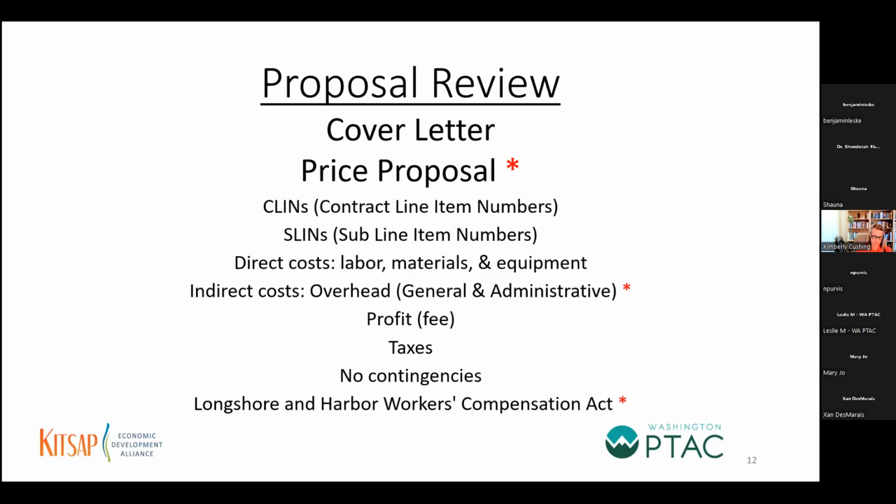I've helped a number of companies determine what their overhead rate is. Okay, and then the next category in a price proposal is for profit. It's also known as a fee, especially in architect engineering requirements. Their profit is called a fee. I call it the greed factor. How much do you want to make on this contract?